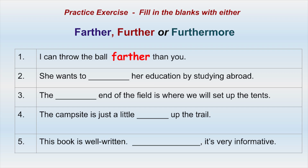Number 1, I can throw the ball farther than you. We use farther because we are speaking of physical distance. My ball can advance in distance from your ball, and that distance can be measured. Number 2, she wants to further her education by studying abroad. We use further because we are speaking about advancing her education, which cannot be physically measured.